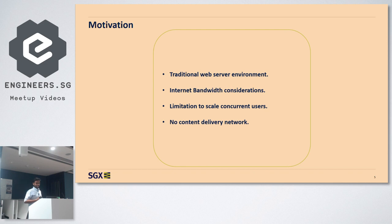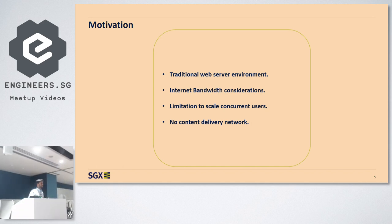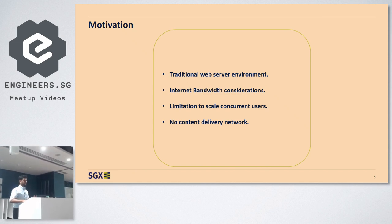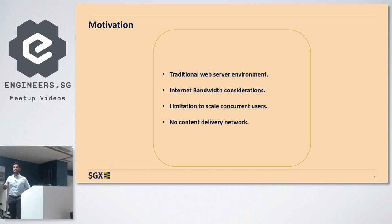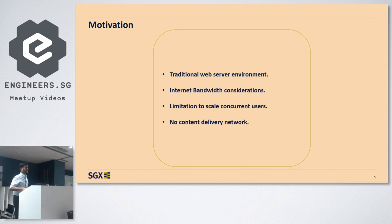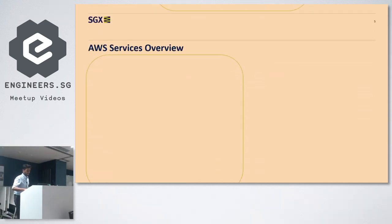And then obviously we don't have any content delivery network. So this all made us go with the natural choice. As an enterprise, we leverage the AWS public cloud for our implementations. And this introduces the natural choice of AWS Lambda Edge, CloudFront, and S3 in a pure serverless way of hosting our single page applications. Cool.